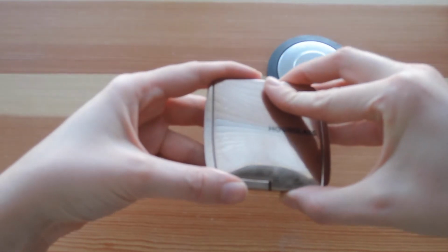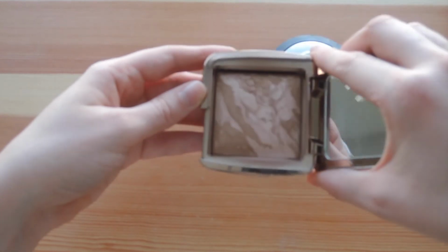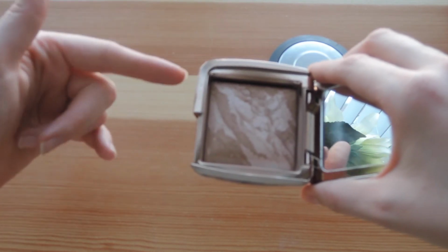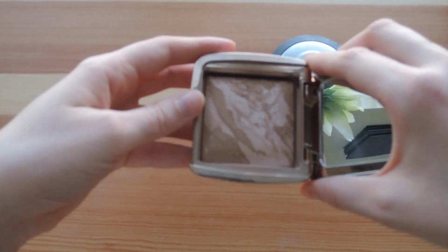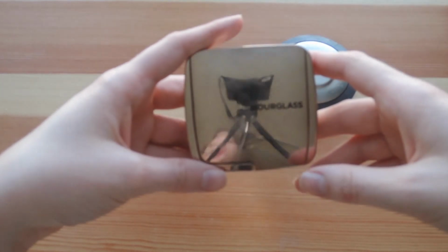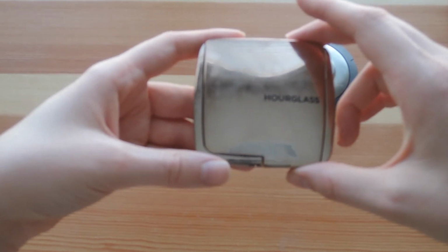Next, I have the Hourglass Bronzer in Luminous Bronze Light, and this bronzer is just so pretty. I mean, what else is there to say? Just look at it. Hourglass's powders are just so beautiful, and this bronzer is so nice. I normally put this on top of the butter bronzer just to give what I have a little bit of oomph, and I really love it. It is one of those bronzers that can come on a little strong though, so definitely use a light hand, but I would definitely recommend it. It is expensive, but bronzers last a long time, so I think it's worth it.